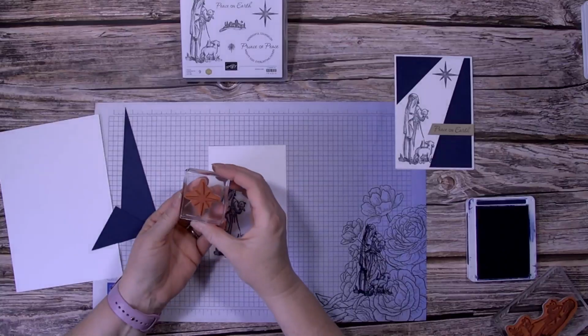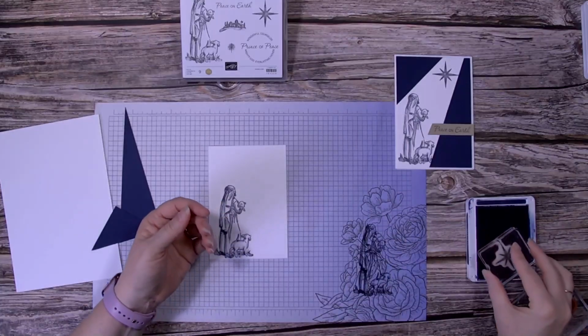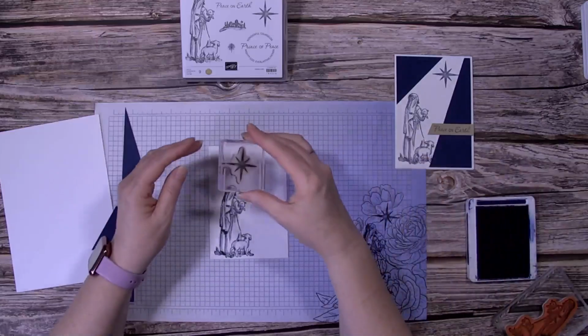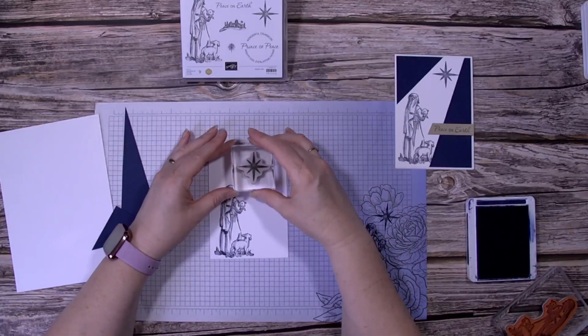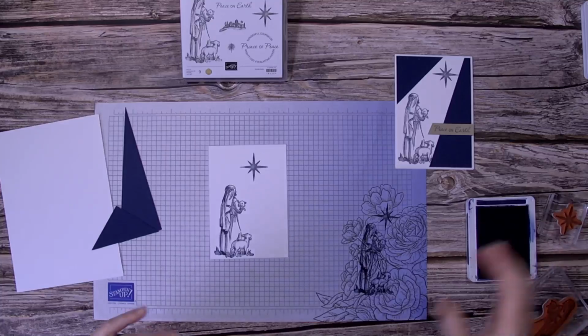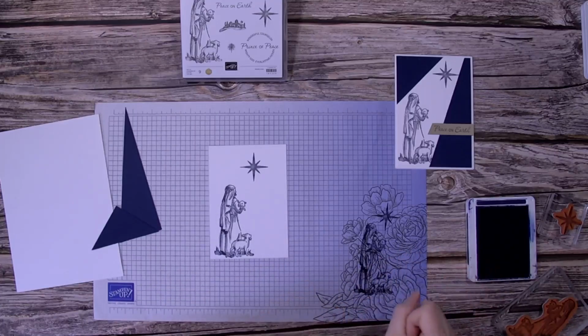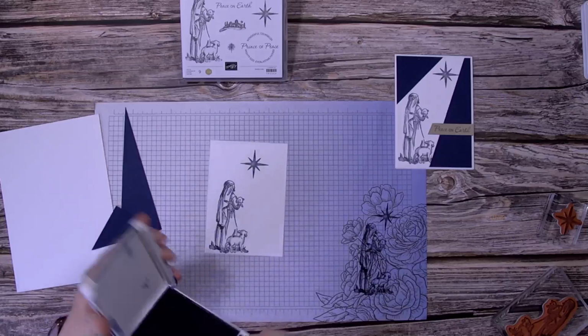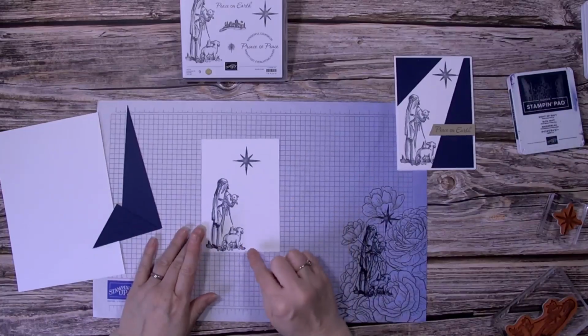And then I've got the star stamp. I made quite a few of these for a customer of mine, and I'm going to do that about there. I have literally stamped off because it's so juicy, but it's much better if I do that. So I've just used Night of Navy.